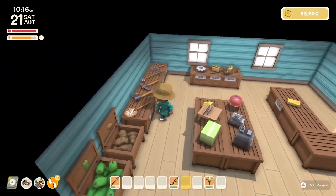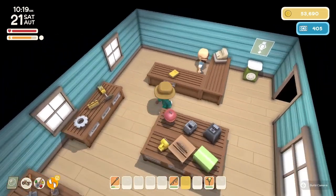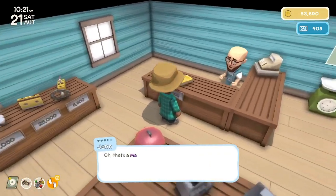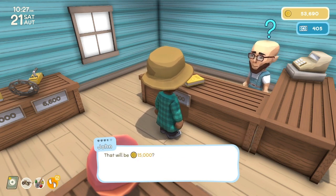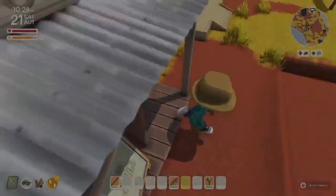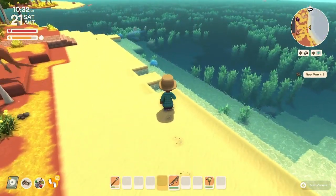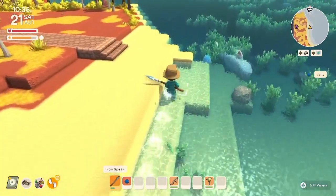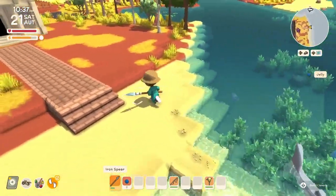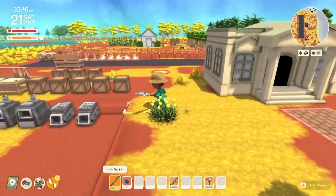Okay, do we need to purchase anything? We probably will need to buy a bug net, but we'll see. And a machine manual. This is 15,000. Maybe it'll tell me how to work the keg, but that's so expensive. Tells you what go in what machine. We'll think about it. Let's grab some repu. And let's get some jelly. I also want to clear out the trees around here. But we'll get to that, hopefully.